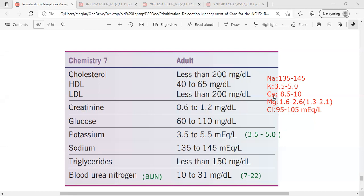And next here, calcium. Calcium is 8.5 to 10. Calcium is a mineral. It is an important component in our bones and teeth development. If the calcium is less than 8.5, we call it hypocalcemia, and the patient develops tetany. Or if it is more than 10, it is hypercalcemia. Both are bad.